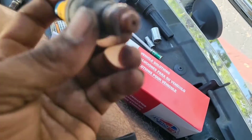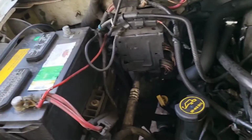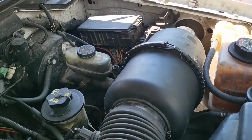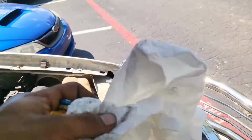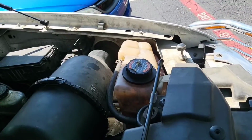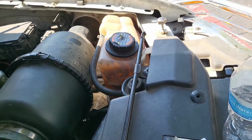Okay. So we'll see. All of it's back in there, and I'm about to start it up. Gotta reattach the battery, and I already sprayed the mass airflow sensor with the specified cleaner. So we will see. Really don't want to take it to a shop, and I really don't need anything. I just need the truck to run right now. So let's see.